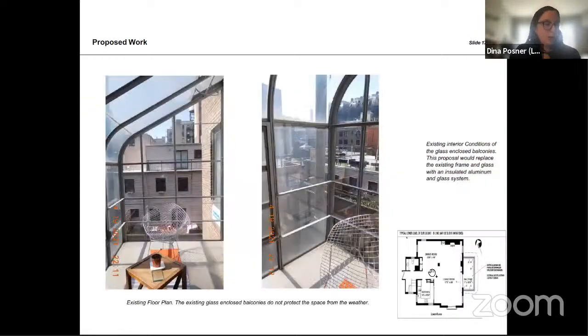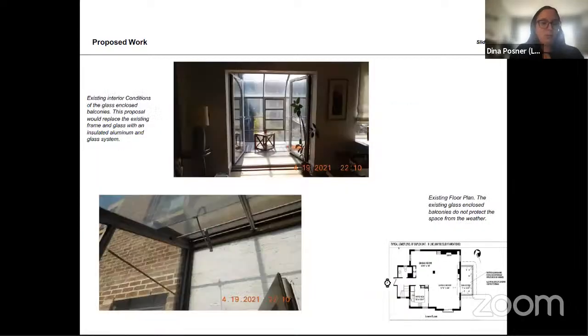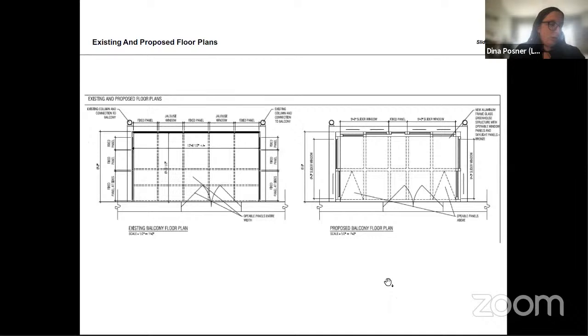And the floor plans on these slides show, at the bottom right corner, the relationship of the balconies to each of the apartments. This shows the existing and proposed floor plans. The proposed structures are constructed of a bronze finished metal framing and clear glass panels. Some panels at the sides and roof are operable for ventilation, which is the condition at the existing structures as well. The size of the proposed greenhouse in plan is the same as the existing.